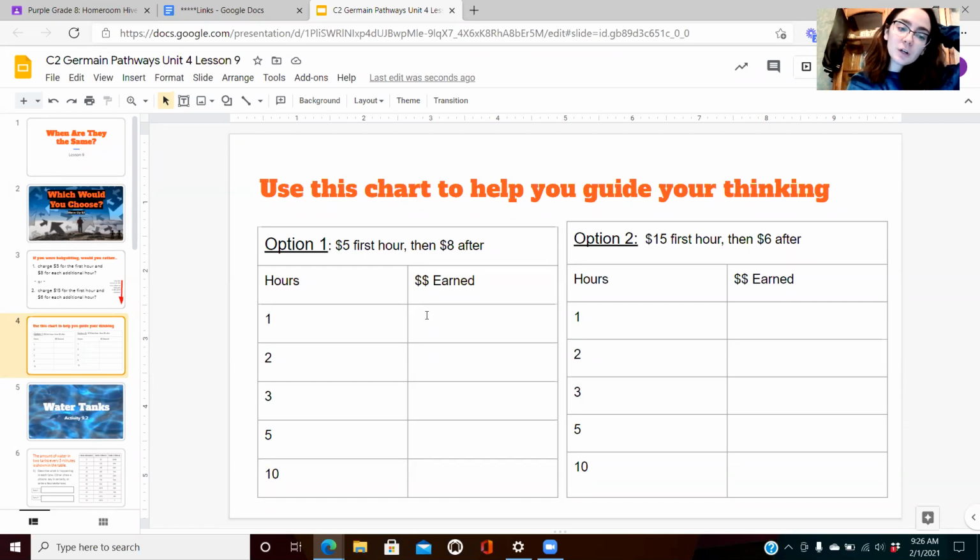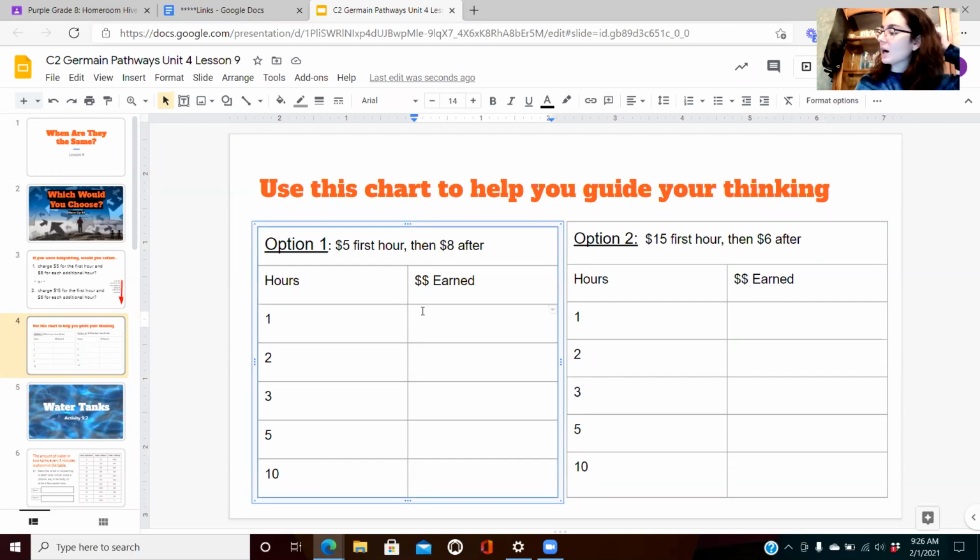So in the first scenario here, Joe, do you mind unmuting and can you help me with this? Maybe? No? That's okay. So what I want to do is figure out some of these data points here. If I were to babysit for 1 hour for option number 1, how much money would I make in that first hour?